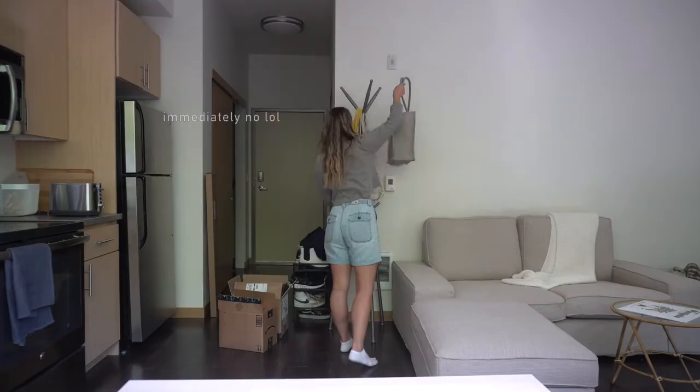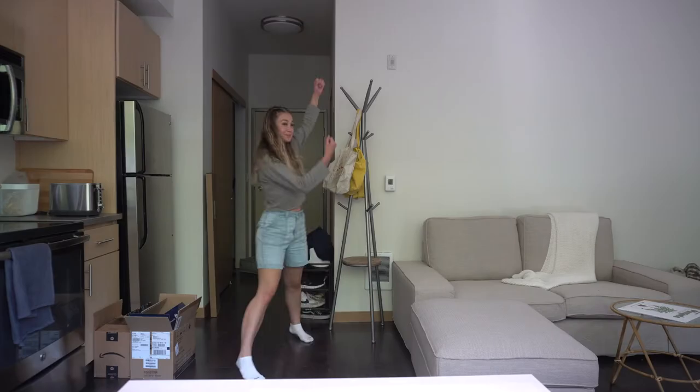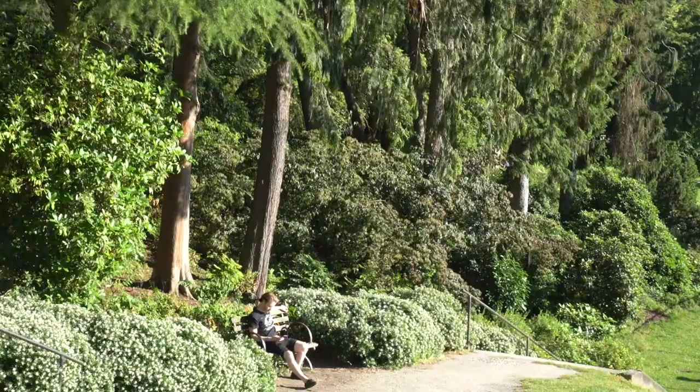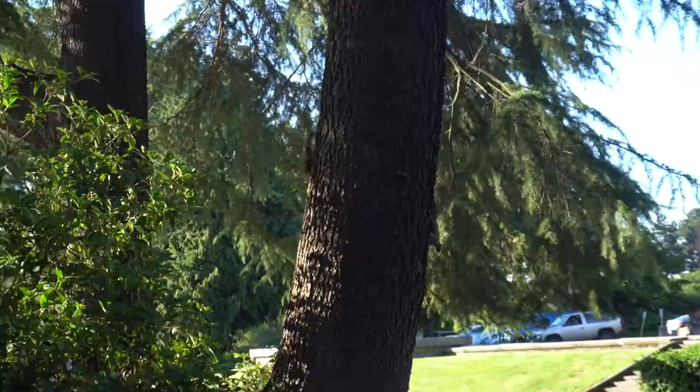Yeah, so I quickly rearranged that. And listen, finding furniture that you really truly like is very difficult, so I was really happy to find some that day. I did also go to the park to get to know my neighborhood a little bit more, and that was beautiful. Also, the squirrels here are built different, and that's all I gotta say.